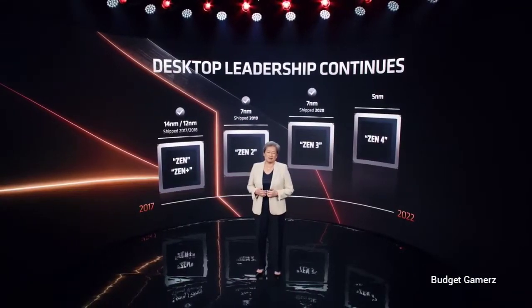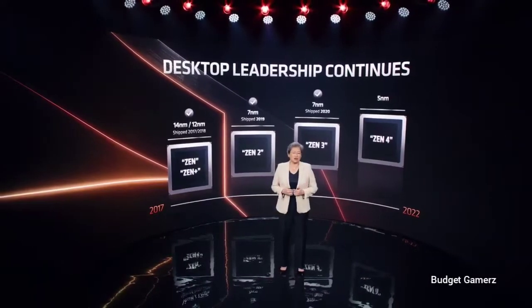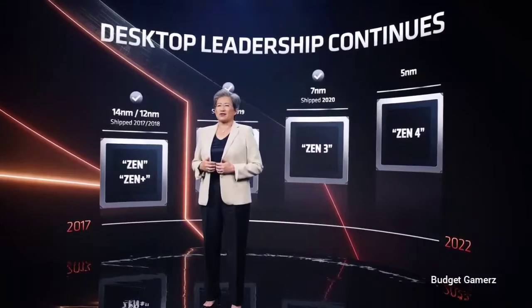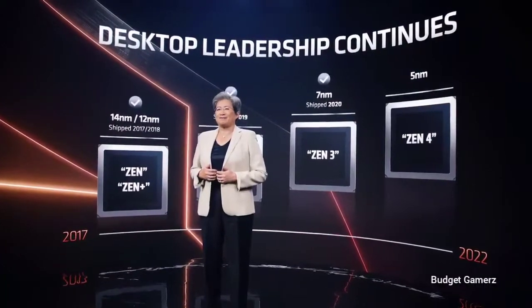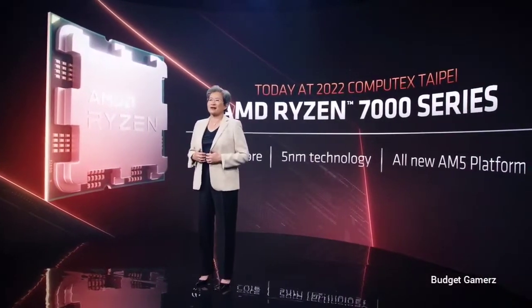Now, while AM4 is a great platform that will continue for many years to come, building the best PCs is always about pushing the envelope. And for AMD, we do this by combining our multi-generational CPU core roadmap with advanced manufacturing process nodes and leadership packaging technologies. Today, I'm really excited to share more about the next major step in our roadmap that extends our leadership in desktop PCs. Our next generation Ryzen 7000 desktop CPUs combine our new Zen 4 core in 5nm process technology with the all-new socket AM5 platform to bring more performance, more features, and more capability to desktop PCs.